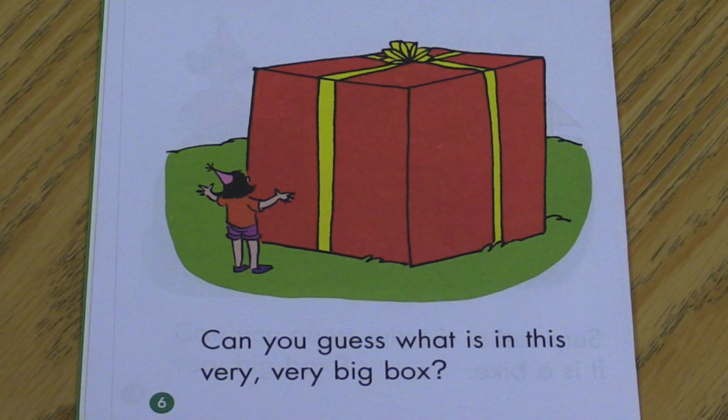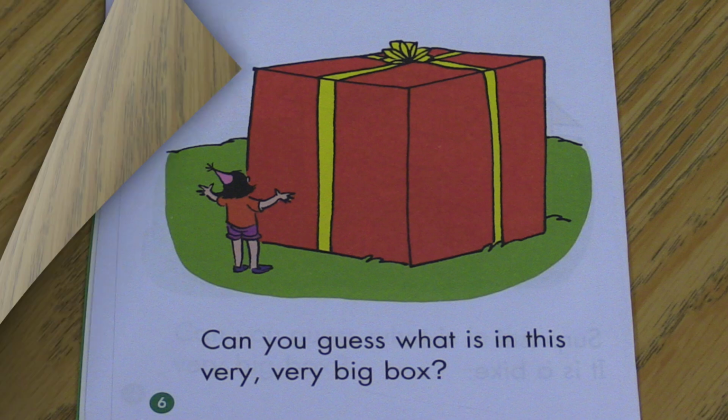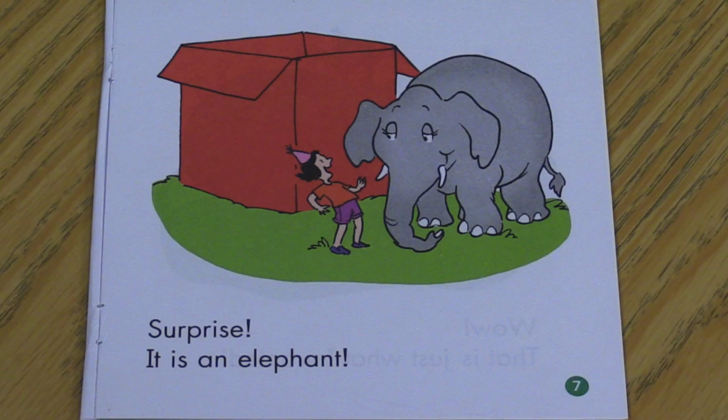Can you guess what is in this very, very big box? It's bigger than the little girl. Oh, surprise! It's an elephant! Oh my goodness, you must use your imagination. Can you put an elephant in a box? No, but the picture is adorable. And the little girl is so happy. Oh, that's wonderful.